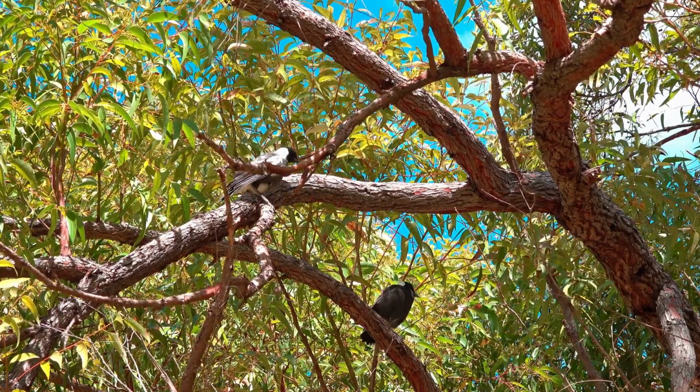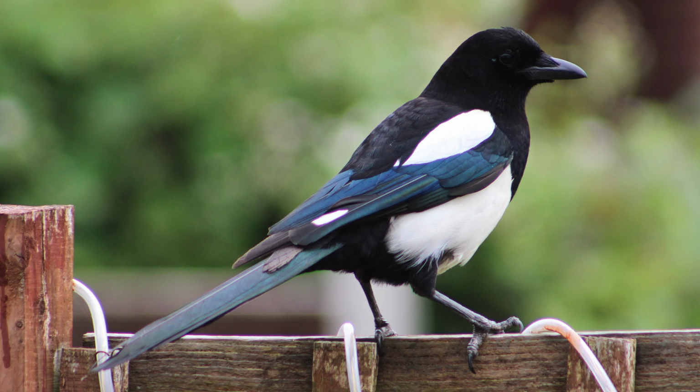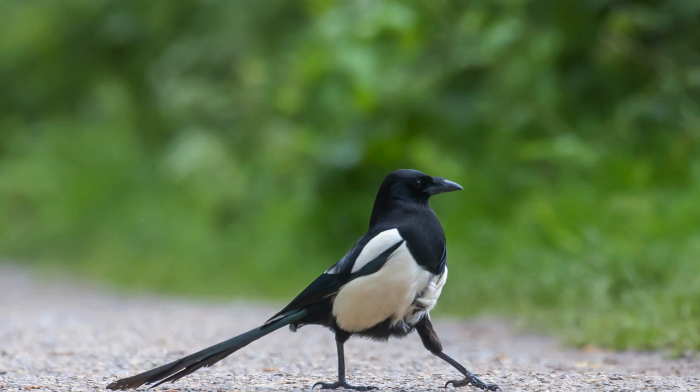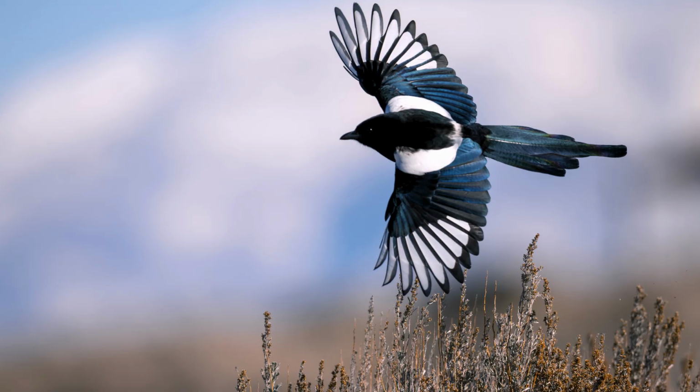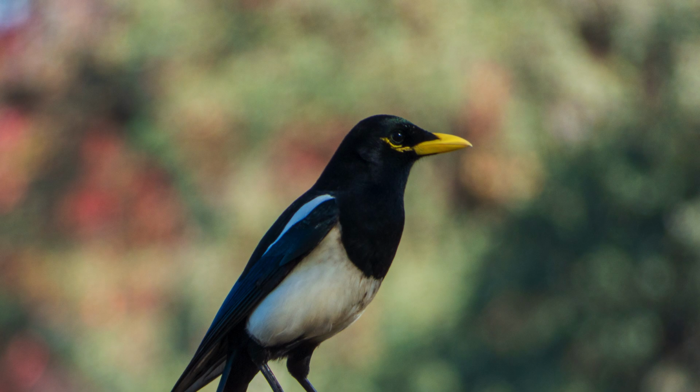First, let's talk about what makes magpies such unique feeders. These corvids are incredibly intelligent birds. We're talking about creatures that can recognize themselves in mirrors and solve complex puzzles. There are several species we'll cover today. The black-billed magpie found across Western North America, the Eurasian magpie widespread across Europe and Asia, and the yellow-billed magpie native to California.